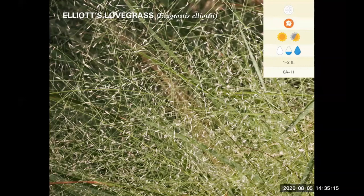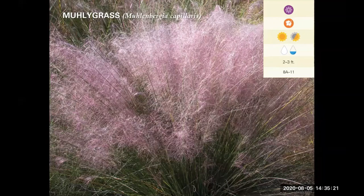Muley grass, this is a little bit bigger than love grass. It gets a little bit taller, 2 to 3 feet tall, and just about as wide. But the thing that really sets it apart is this spectacular fall bloom, these beautiful purple plumes that it sends out in the fall. It's another really versatile plant. It's excellent for most landscapes. The foliage is attractive throughout the year. You can plant them in mass and really just put on a show in the fall.